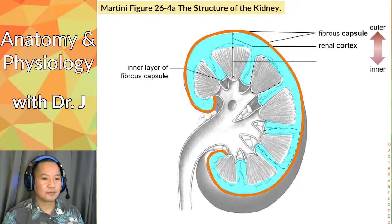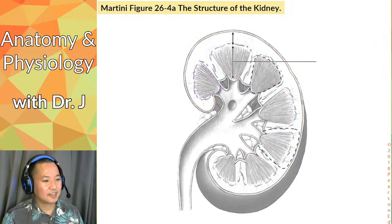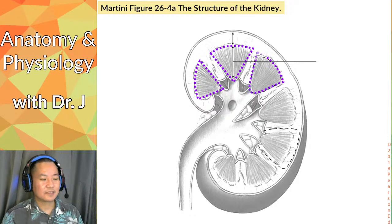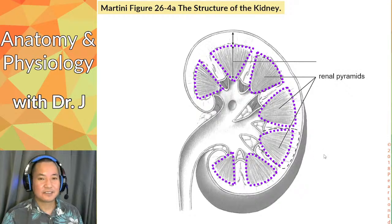And then you have something called the renal cortex, and you also have something called the renal medulla. In general, if there's a cortex and a medulla in an organ or tissue, the cortex tends to be outer, the medulla tends to be inner, and the same goes for the kidney. Now, the medulla is made out of these substructures called renal pyramids. And they look like triangles because if you take a pyramid and do a slice through one, you'll have a triangular cross section.